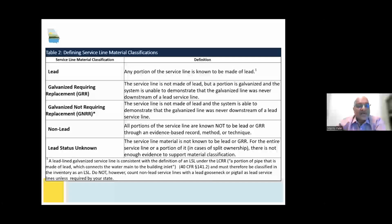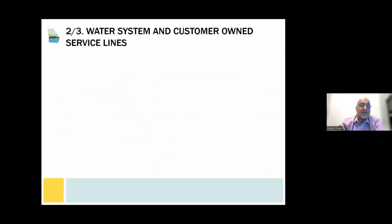Galvanized not requiring replacement. This is again a state-only definition. The service line is not made of lead, and it does not require replacement because it was never downstream of a lead service line. Non-lead, obviously, all portions of the service line are not known to be lead, or they are not galvanized requiring replacement, through an evidence-based record, methods, or techniques. How did you come to that conclusion? Lead status unknown is basically you don't know what it is at this point.